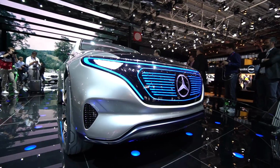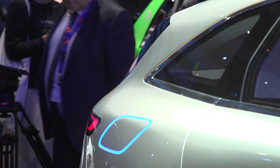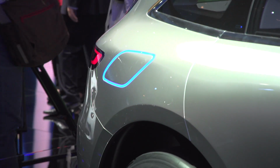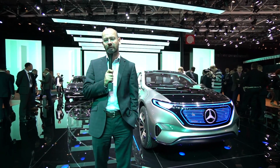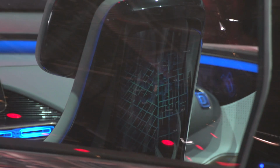This car has a 70 kilowatt hour battery, and like the rest of the car, it is scalable, so they can make it less powerful or more powerful. This one has got 2 electric motors totaling 406 brake horsepower. Now, this is still a concept, but we should see a production version within 2 years, prior to it going on sale before 2020.